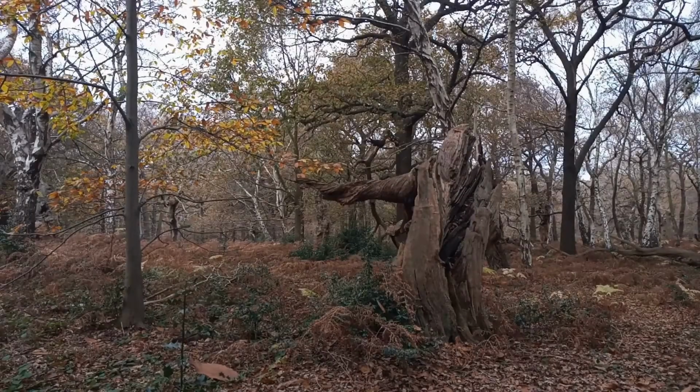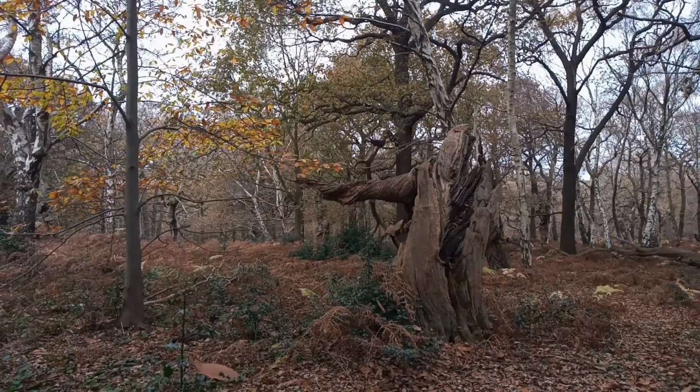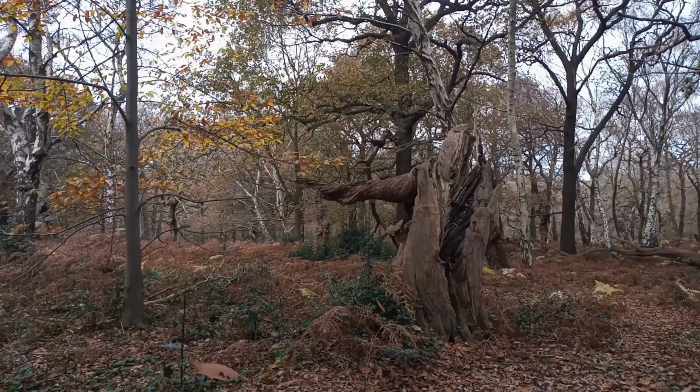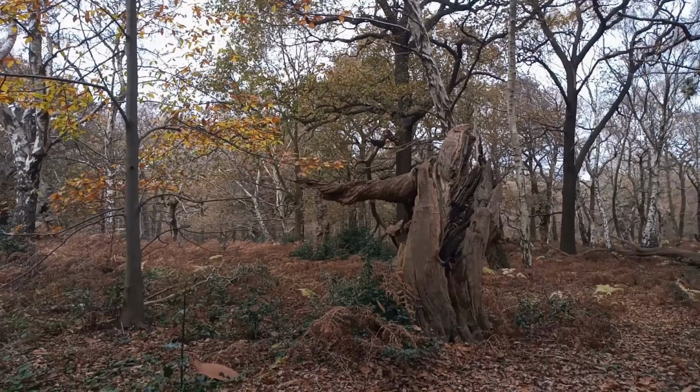I'm back in Sherwood Forest again, and it's a rather still and overcast late November morning. I appear to be the only one here. Must be my magnetic personality.